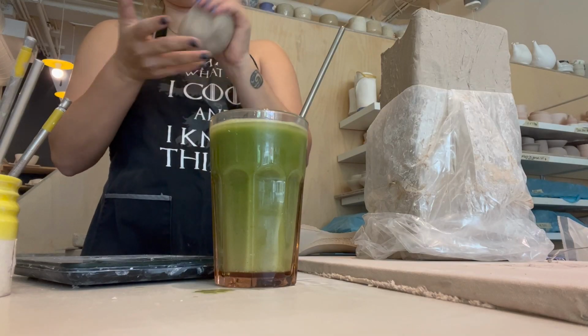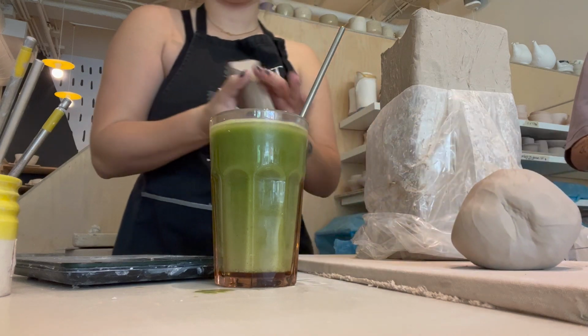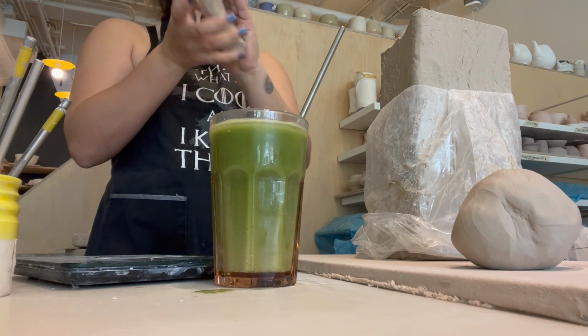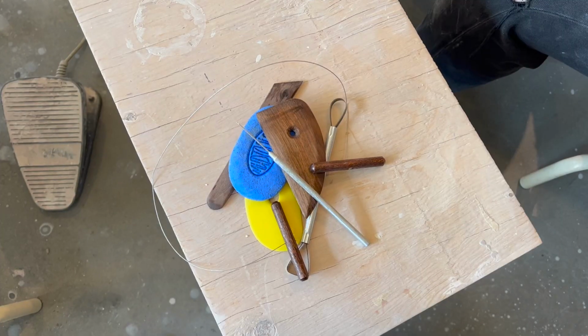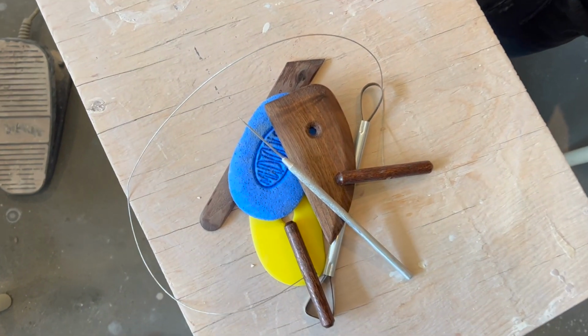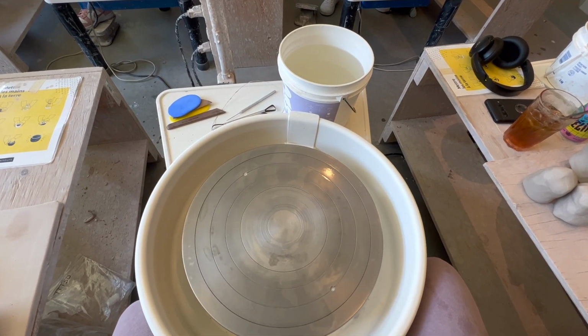Here's some behind the scenes footage for you of what throwing pottery on the wheel is like. First, you have to wedge and prep some balls of clay. Matcha is optional. Get a bucket of water, get your tools out, shout out to my favorite mud tool sponge, and you're pretty much ready to go and jump on the wheel.